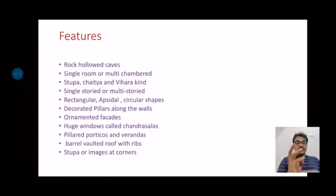Chetya means a sacred spot, vihara means the monk's residence, and stupa means the place where Buddha's relics are placed, or any of the holy places of Buddhism associated with the relics of either Buddha or his followers. So three kinds of caves are present: stupa, chetya, and vihara kind. They can be single storied or multi-storied. We have many examples of multi-storied caves too, but we don't find them in Ajanta. In Ellora we find examples of three-storied caves too. We will have a discussion about them a little later.